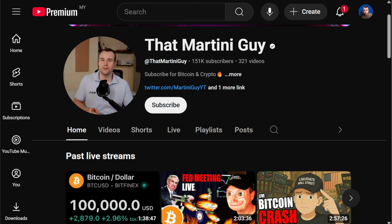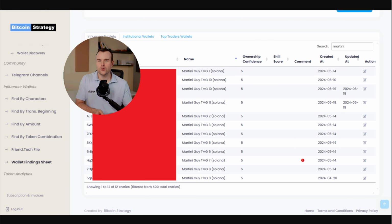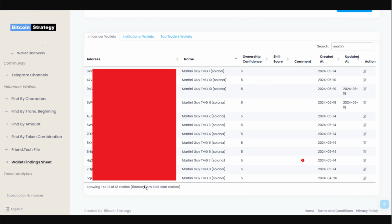Now, the art is in finding the right wallets. And we are tracking 12 wallets of Martini guy. In total, we are tracking more than 500 wallets. So 12 are by Martini guy, but we've got a lot of other influencers as well.